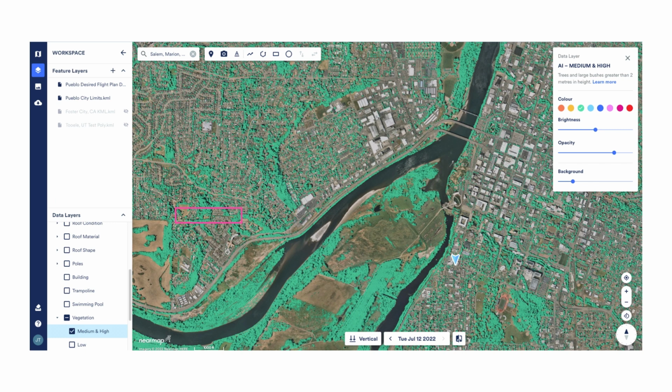So where do you find these AI packs? If you're looking in the Nearmap map browser, on the left-hand side you'll see a data layer area. If you don't see anything, talk to your account manager. I'm sure they can turn it on for you, so you can investigate all these different layers that are available, and they're adding more all the time.